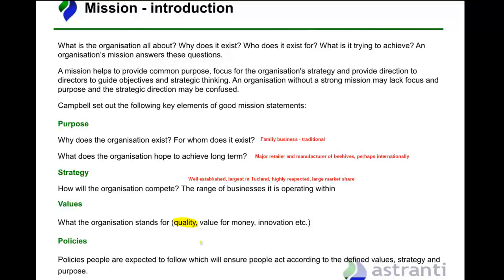Another value that we could perhaps say is innovation. Now at the moment they've only got 4 products, they do 4 kinds of hives, and they don't do any other kind of beekeeping equipment. They haven't got any other kinds of hives such as the polystyrene hives or different kinds of hive other than the basic Langstroth hive. There's other kinds of hives such as the top bar hive, which they don't do.